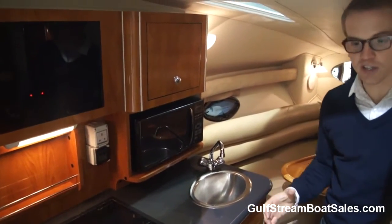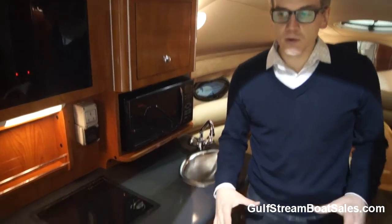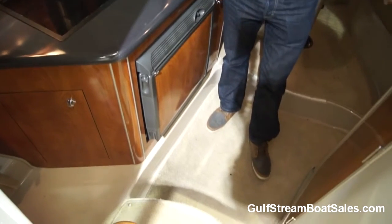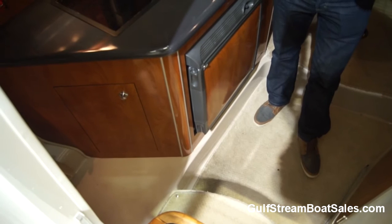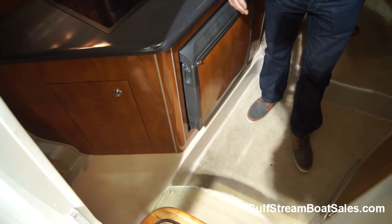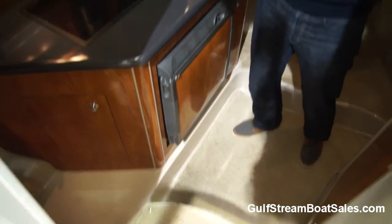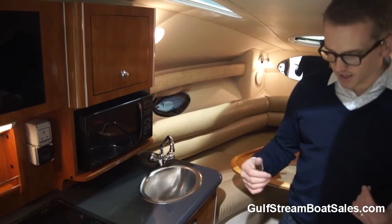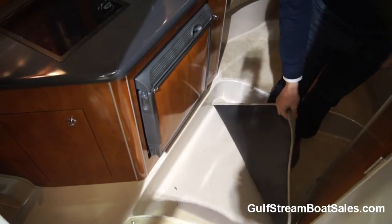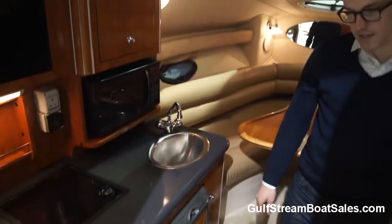And another really good touch actually downstairs is the fact that the carpets are removable. Nearly every other sports cruiser has fixed carpets in the cabin and they always get dirty. The fact that this one has removable carpets means that if you are doing swimming and things and going to be getting the cabin wet, you can lift these carpets up and it's just a molded non-skid floor underneath. It's easy to clean. That means you can keep the carpets good. So these carpets are in very good condition actually.